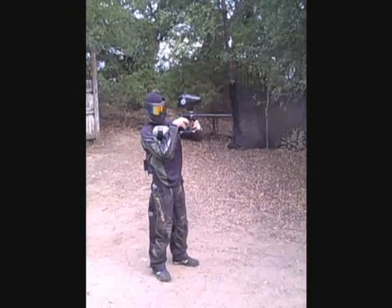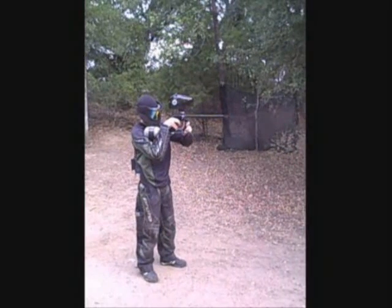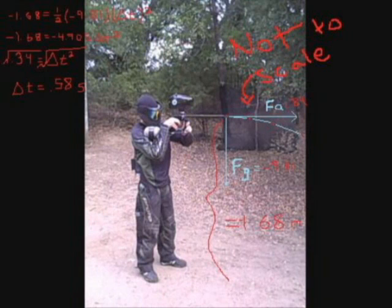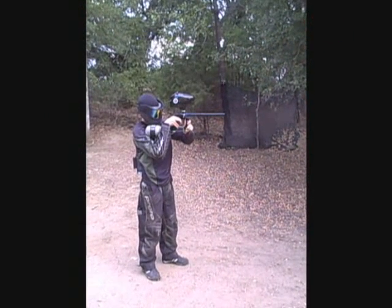As the ball flies through the air, gravity is acting on it, pulling it down at a constant acceleration of 9.81 meters per second squared. Okay, if the speed of this ball is 276 feet per second, or 84 meters per second, then if it were fired horizontally from a height of about 5.5 feet, or 1.68 meters, it would travel 50 meters in 0.58 seconds, neglecting air resistance. That was a free body diagram, by the way.